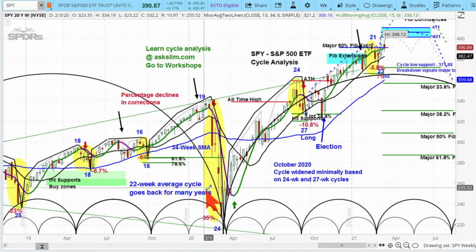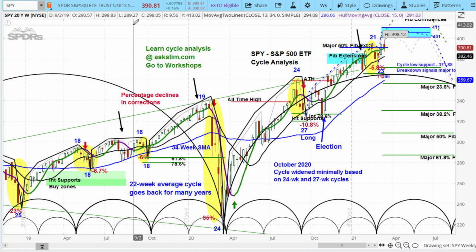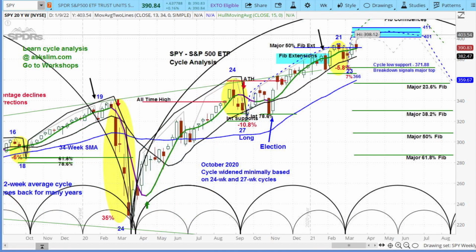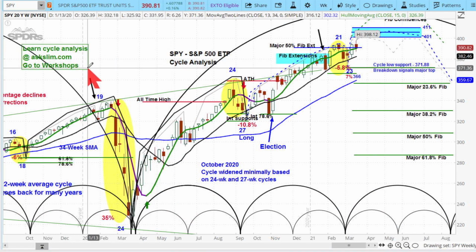And this was the COVID decline, which was quite anomalous, because you saw just in a matter of a few weeks, a 35% drop, as there was a big panic. Again, I want to remind you, if you want to learn about cycle analysis, go to askSlim.com and click on the Workshops tab, and there's information there.